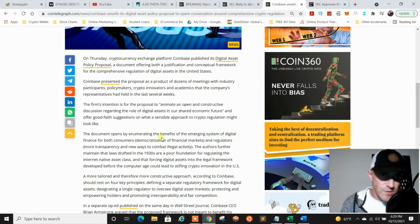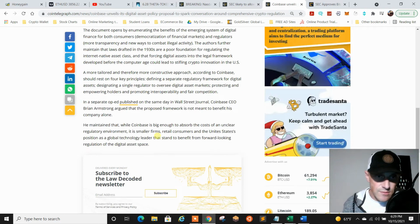So they presented the proposal, and the firm's intention is for the proposal to animate an open and constructive discussion regarding the role of digital assets in our shared economic future and offer good faith suggestions on what a sensible approach to crypto regulation might look like. So what they're doing is they're coming up with a framework to help the SEC and financial regulators come up with a better way to regulate, as well as benefit investors and the entire market for innovation instead of stifling it and destroying it.